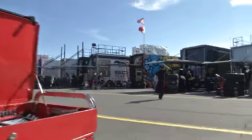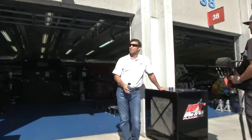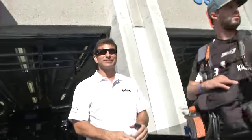You know what? I think I see a driver. Yes, I do. He's posing. I don't know if he's posing or if it's just a natural pose, but it's David Starr back in the Nationwide Series. What's up, brother? Man, just waiting on my car to get back to the stall here and getting ready to practice. A little hung up in tech, and fans don't realize how many layers of tech there are.